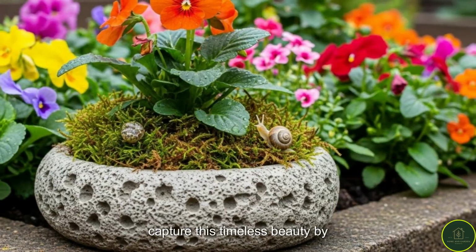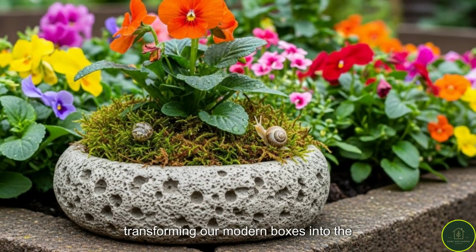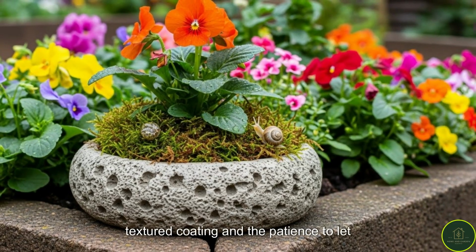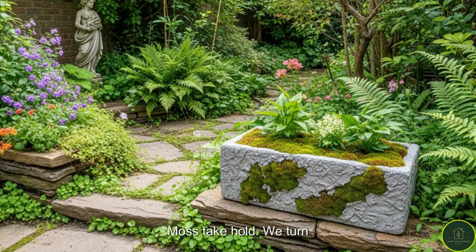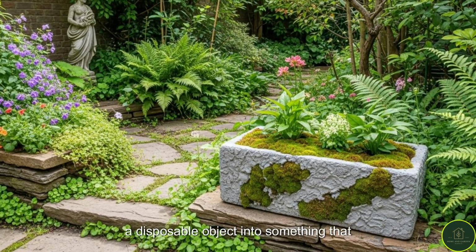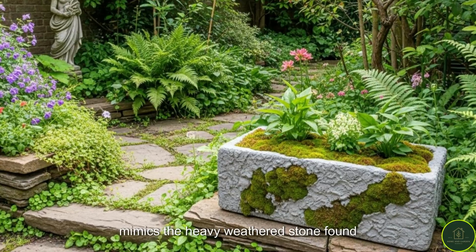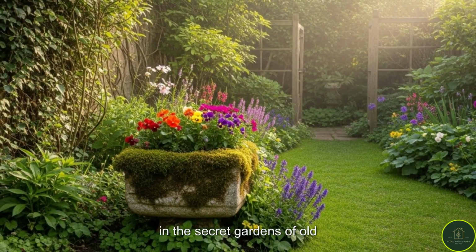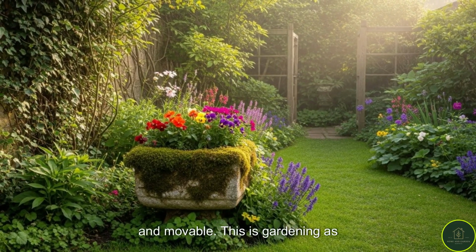We can capture this timeless beauty by transforming our modern boxes into the Mossy Ruin. With a simple textured coating and the patience to let moss take hold, we turn a disposable object into something that looks like an ancient artifact. It mimics the heavy, weathered stone found in the secret gardens of old estates, yet it remains light and movable.